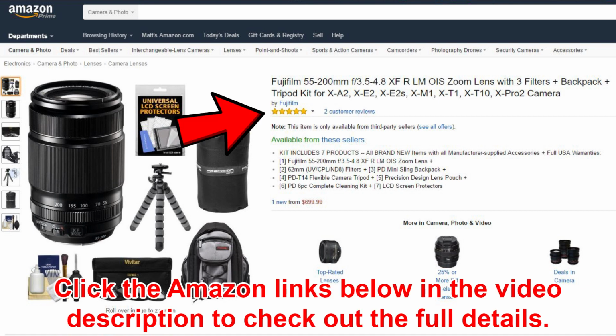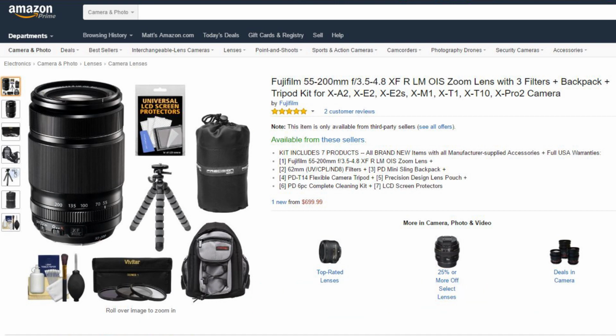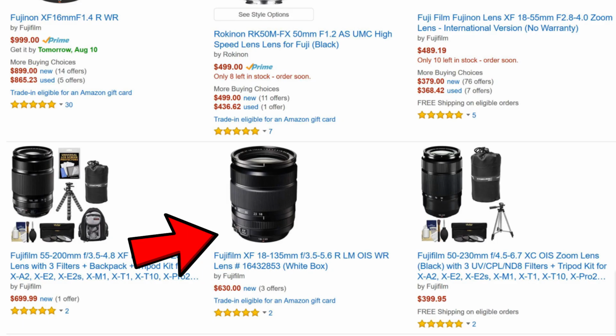It's only got 2 customer reviews, but 5 out of 5 stars. Personally, I have shot with it, and I really do like this little lens for the X system. It's nice. And then the fifth best reviewed lens is the XF 18-135 f3.5-5.6 R LM OIS WR lens.